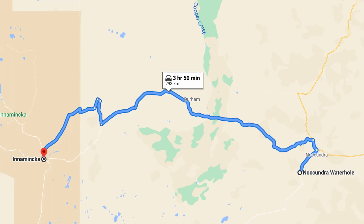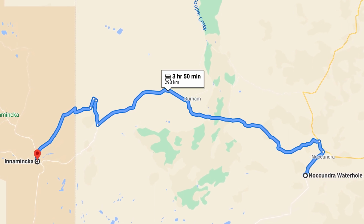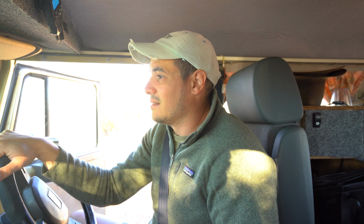Today we're just going to keep heading west to Innamincka, and then we'll probably start a bit of the Strez because we don't actually have that far to go to Innamincka. So yeah, fun day, and get on some dirt.